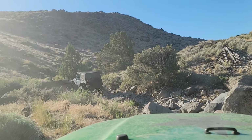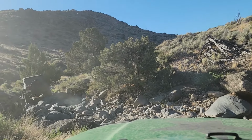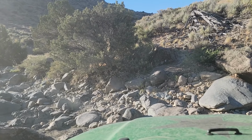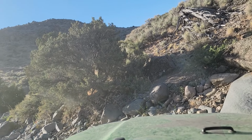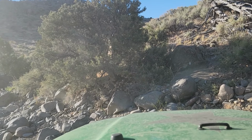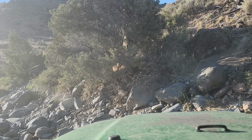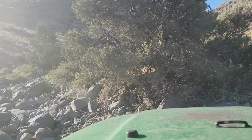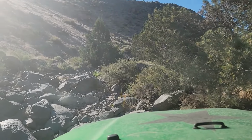I've only been on this trail one time, and that was about two to three years ago. Let's see if we get over this rock here. Back then we had heard of Secret Canyon, but we weren't really sure where it was. We were looking all around for it, and we finally found it. So, sort of a secret now, but not so much. There we go. You can see it's all rocks.